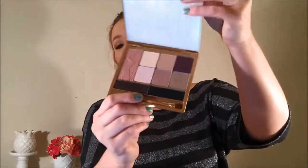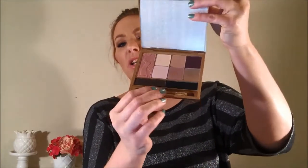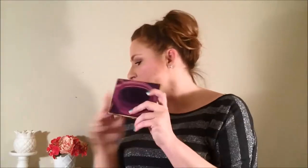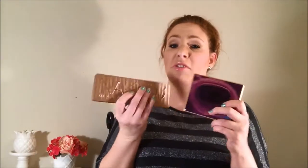These shadows are awesome. They're all matte, of course, and then you get a blush. And you can use these two bottom ones as liners. So I really think this is nice, sturdy packaging, no wasted space. And behind this is a huge mirror. So I really like that. And I couldn't decide between the two because this one is so pretty and this feels very sturdy to me. I like it. So anyway, couldn't decide between those two.